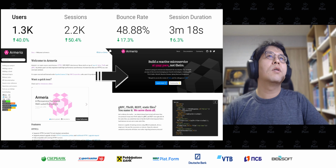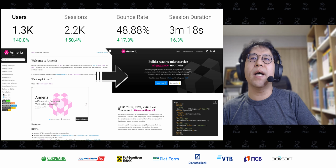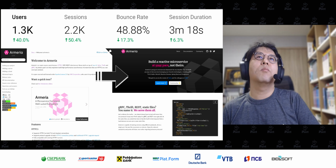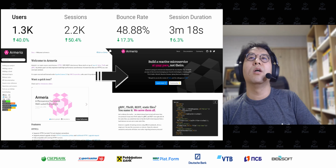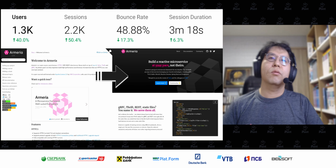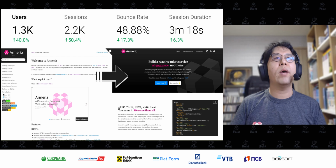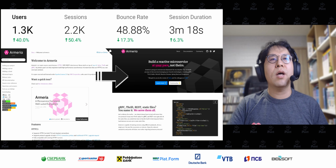And here's the proof. By updating from one site to the other site with some nice landing page, I was able to get some 40% increase in the visitor numbers, and the number of sessions was almost up by 50%, and bounce rate and session duration have been improved as well. But to do this kind of measurement, you have to build a website first. So it's important to have a website to learn how your users are visiting your website.